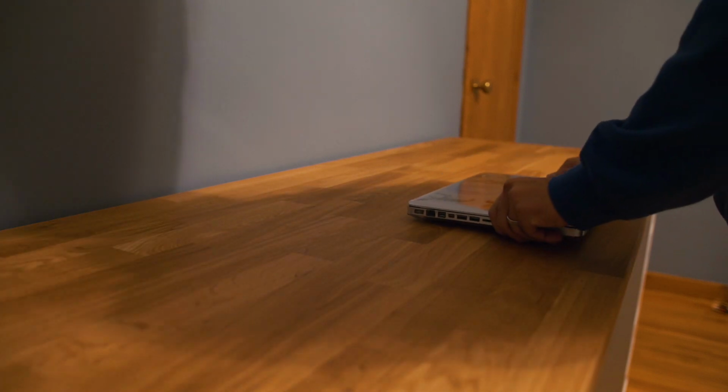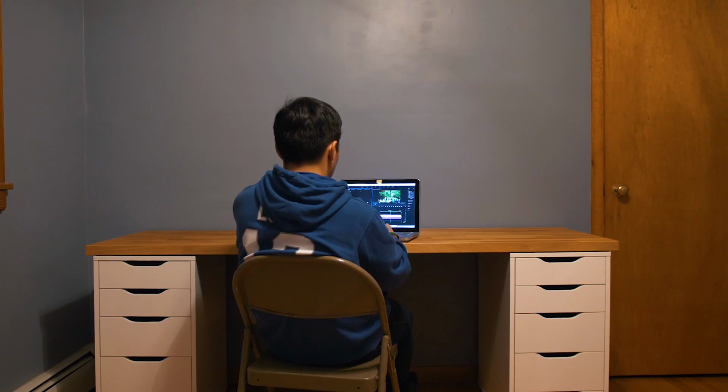It doesn't have all the bells and whistles yet, but it's nice to be one step closer to calling this place home.